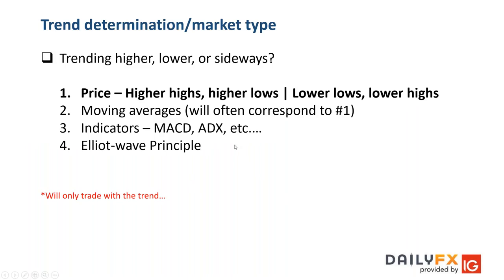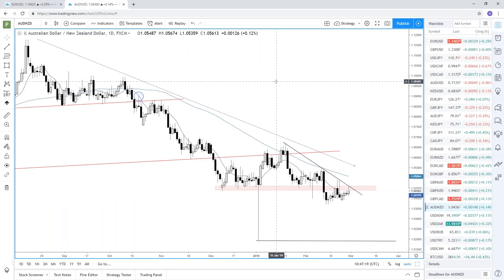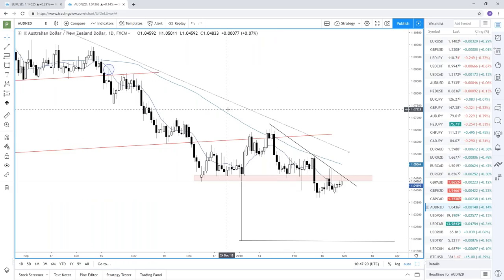Trend determination, market type. We're going to look at a couple of charts here in a little bit, so don't get too antsy. It's not entirely a slideshow. Really, is the market trending higher, lower, or sideways, right? I mean, me, I don't really use anything anymore. You guys are going to see some stuff on here that I don't normally use, for those of you who've been with me, like the moving averages.